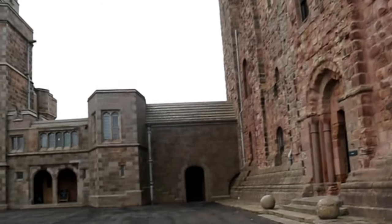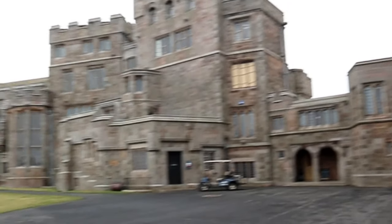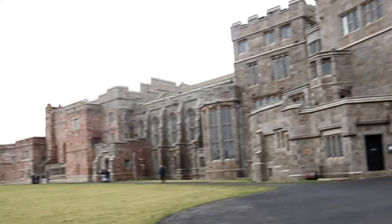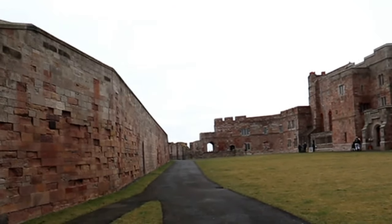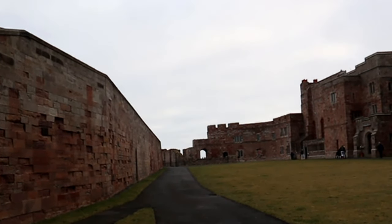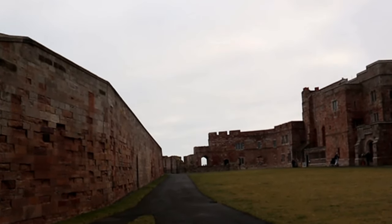This is the courtyard and the main state rooms we were allowed in, apparently. It's all very busy.